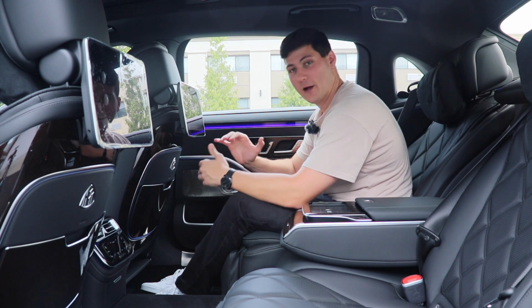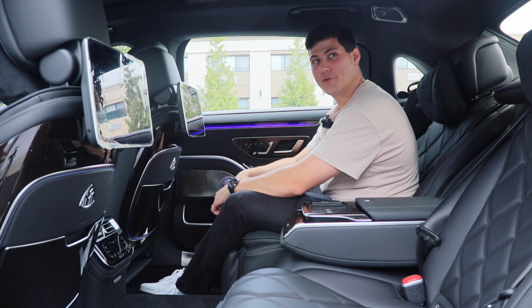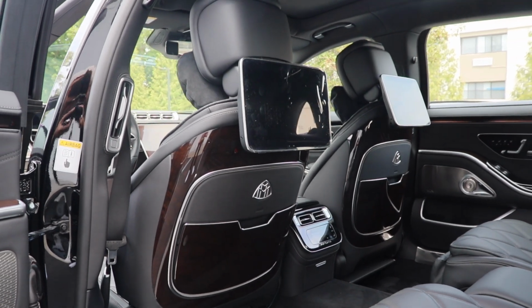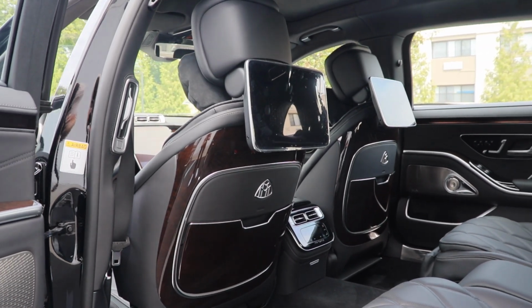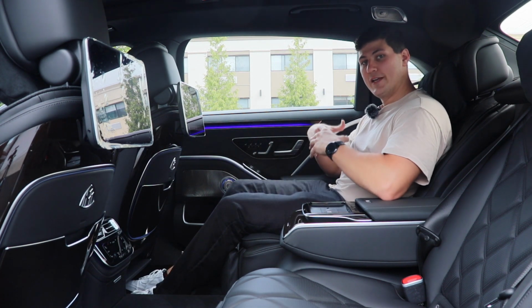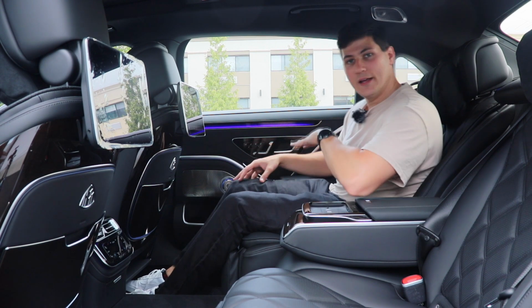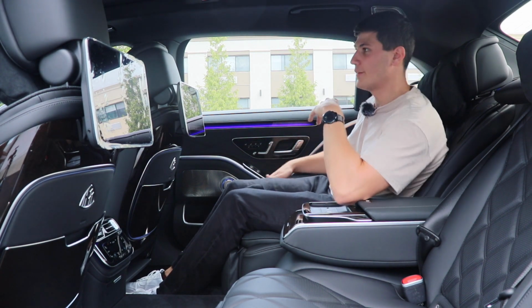good back here. Now, as you can see, I sat in the back first and not the front because, let's be honest, you're going to be buying this car and you're not going to be sitting in the front a whole lot. What a feeling it is back here. Oh my God. So, initial impressions when you're sitting in the back of the car is it feels like I'm riding in first class on an airplane, but 10 times better.